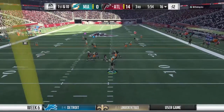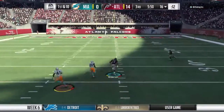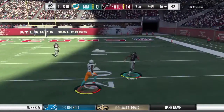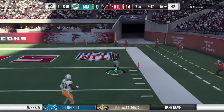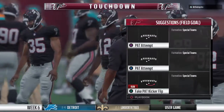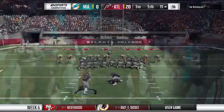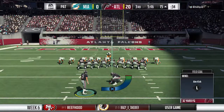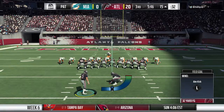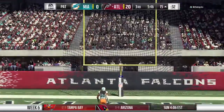Now a play fake here on first down. He's going to let it go again. And that's caught inside the 35. Touchdown, Falcons. Robbie Anderson, 84 yards. And the Falcons will extend their lead. Still plenty of time left in the game, but now starting to pull away a little bit. Get some breathing room with that one.